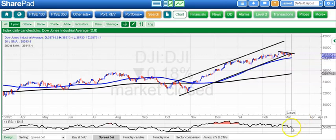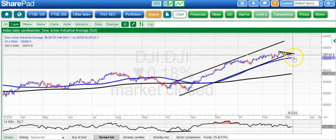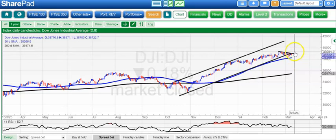The RSI is still above neutral 50, so that does give us hope that there might be another attempt at breaking through that February resistance line. But probably the most likely scenario is a retest of 38,000. We would then head higher after that.